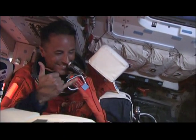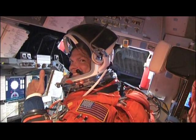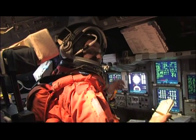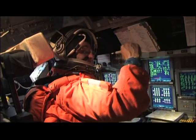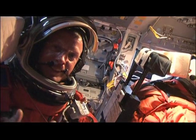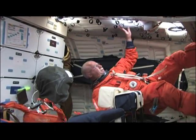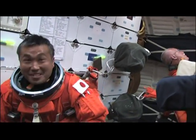Got to get the helmets off. Joe's in a good mood. He's zero G for the first time in his life. There's Tony. Commander's pretty excited to still be there. Swanee is always excited. Down in the mid deck, you can see these guys have got to get out of their seats in a hurry.